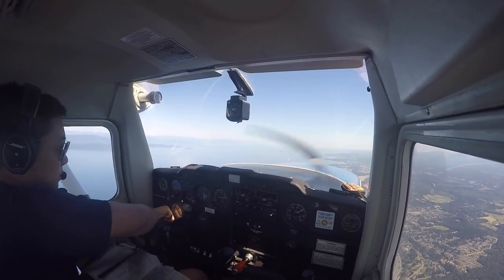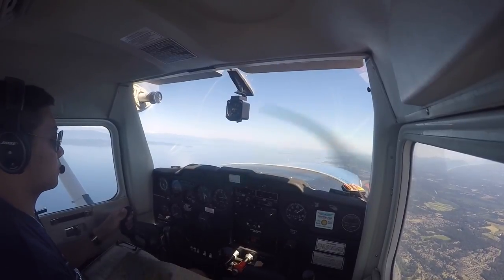Navajo KD310, just over the town of Port Alberni, at 6,000 for 6,500 southwest.